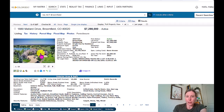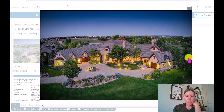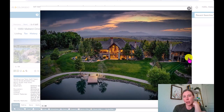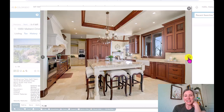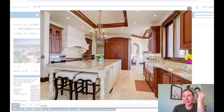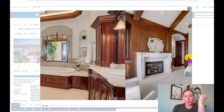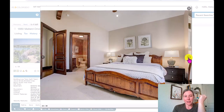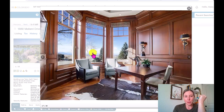house. But let's look at the photos so you can see what your $7 million will buy you. Some mountain views. You are on a lake, which, guys, water is hard to come by here in Colorado. If I could live on a pond or lake, I totally would, because I'm a water girl. So, I mean, this is beautiful. It is a beautiful house. And this neighborhood definitely yields some of the most expensive houses in Broomfield. They're beautiful houses, huge houses. You can see, if you look here, you can see those beautiful mountain views.